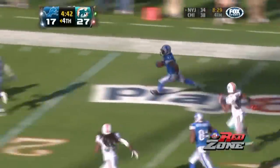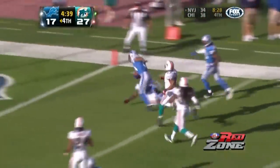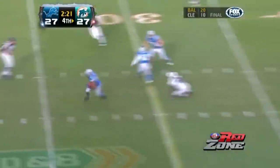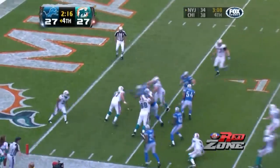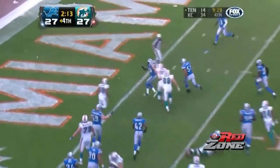First down. Best with speed. Inside the 20-yard line. Touchdown. Henny. And it's intercepted. DeAndre Levy. Still on his feet. Levy is going to score. Quarterback draw. Go on.